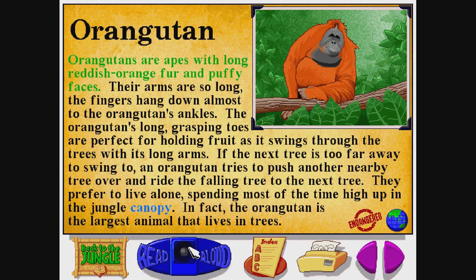Their arms are so long, the fingers hang down almost to the orangutan's ankles. The orangutan's long grasping toes are perfect for holding fruit as it swings through the trees with its long arms. If the next tree is too far away to swing to, an orangutan tries to push another nearby tree over and ride the falling tree to the next tree.